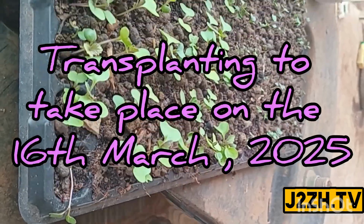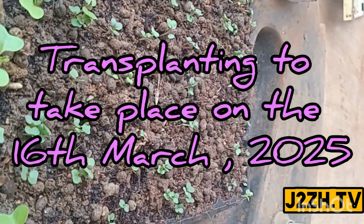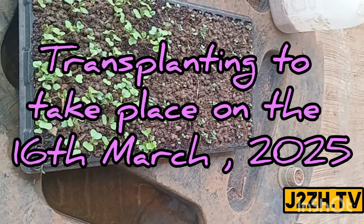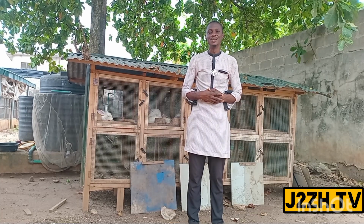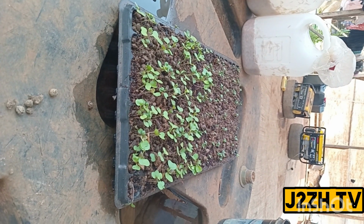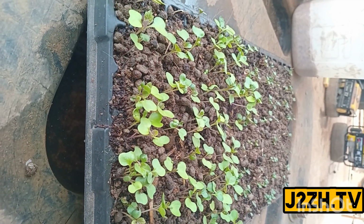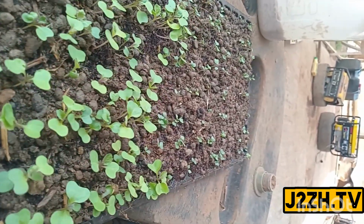Next week, that will be the 16th, because we will do the transplanting on a Sunday. On the 16th, we are going to be transplanting these guys. We will take them to the field. We are also going to do a video on how they are being transplanted. Some people have been asking, how do you transplant from a seed tray to the field? So stay tuned. Next week you are going to see that.